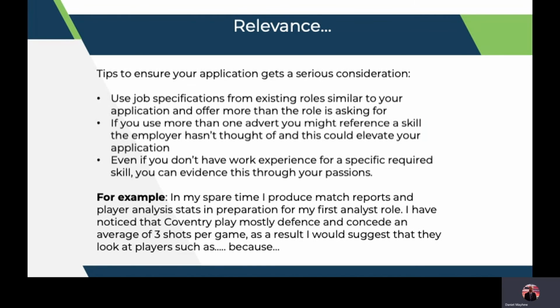So, for example, if you're going for a customer service role and you're having to fill in an application form, you can look at a couple of job descriptions. Always use the job description which has more relevant skills, traits, and abilities. This will give you more information as to what you should be including in your application form.